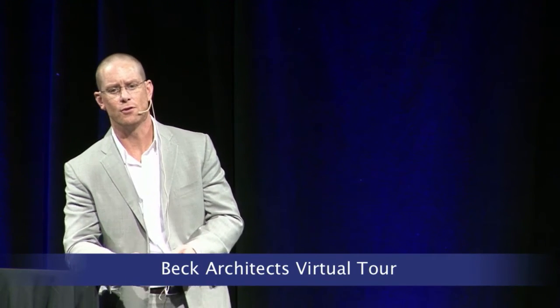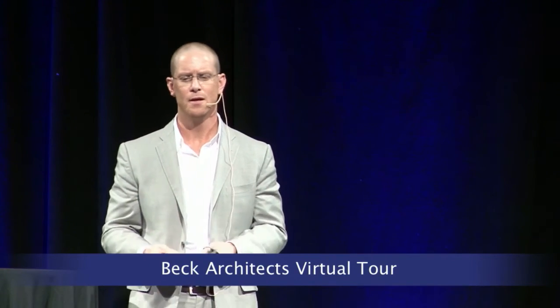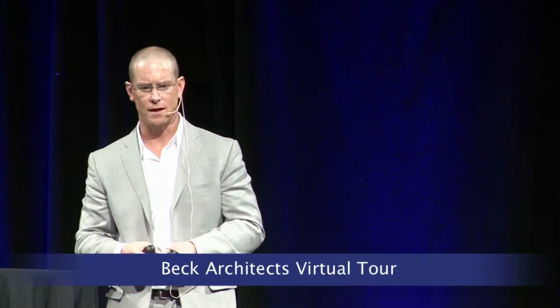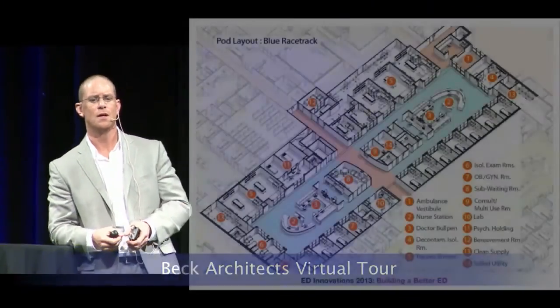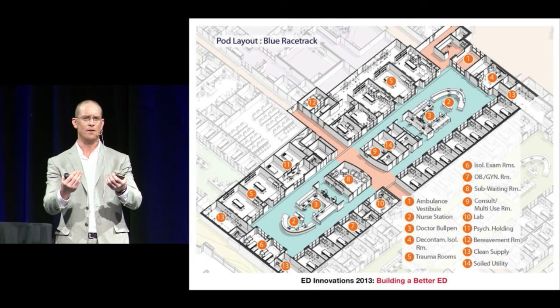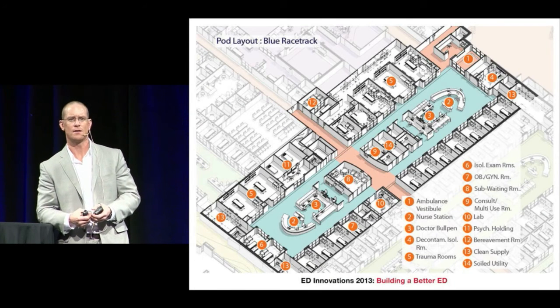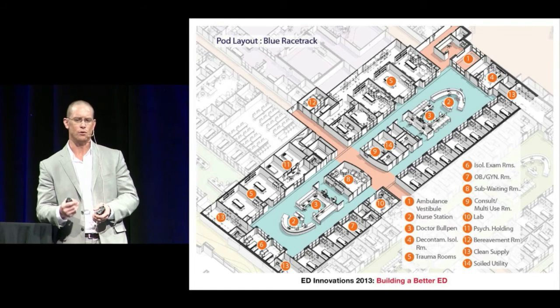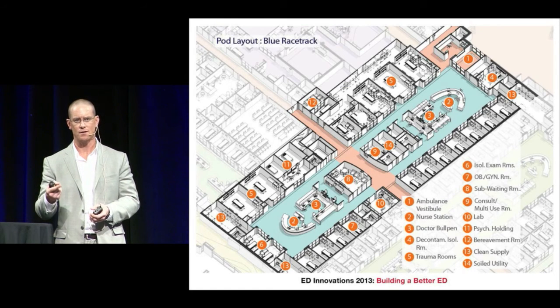Another unique feature. Every one of these pods, remember the concept is independent emergency department mini pod. So at the end of every pod, in this diagram, label number 6, there are two rooms, and they're the same in every single pod. Those are the isolation rooms with dedicated toilets flanking on either side. So you always know in every pod where your isolation rooms are.